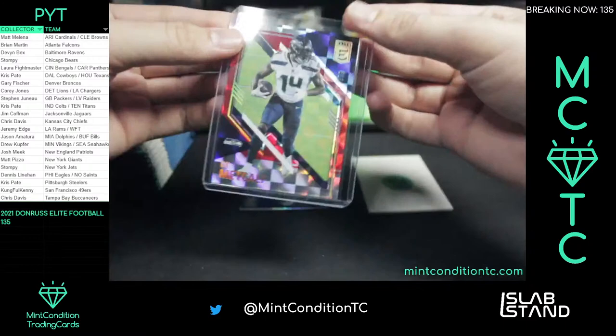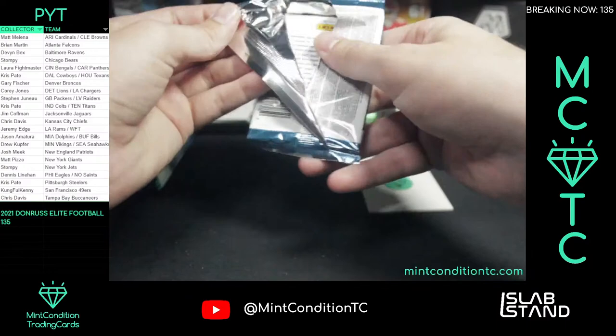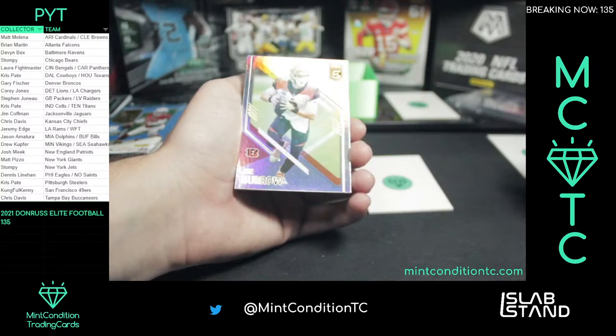DK to $3.99. We got the Teddy B and the Henry Ruggs. Ruggs, we've missed you. We've missed you, Henry. Welcome back. Alrighty, let me see what we got here. Looks like just a base pack. We got George Kittle. Here's the man, Joey B. I'll show my man, Joey B, some love.